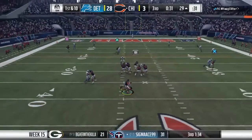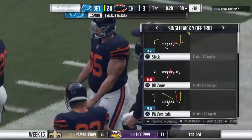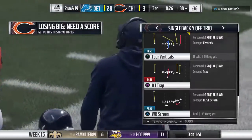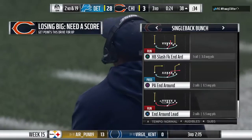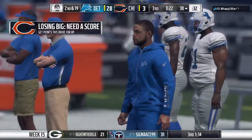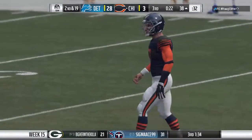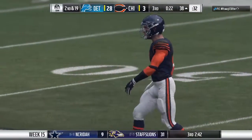Off play action, Cohen. And no escaping this time as he'll go down. They got him for a sack. Jalen Smith in there to record another sack. Their 6th of the afternoon. That's how we do it, baby.